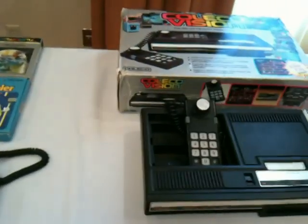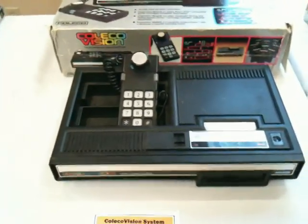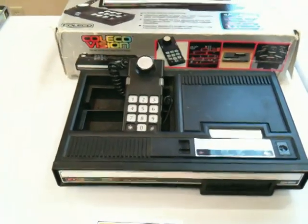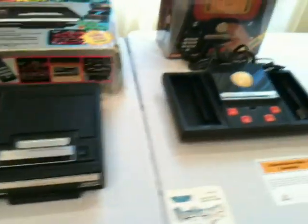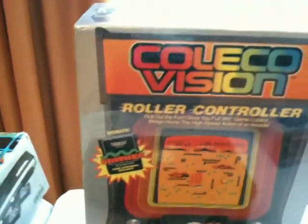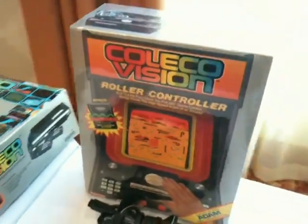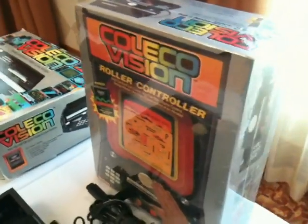And of course, yes, the ColecoVision. Silence speaks a lot of words with that one, guys. And of course, here you got the ColecoVision roller controller that would come with 2 controllers. This is the original box, and it actually is still sealed, guys. This is a sealed copy, or a sealed box, which is like really, really awesome. It's been kept in amazing condition.